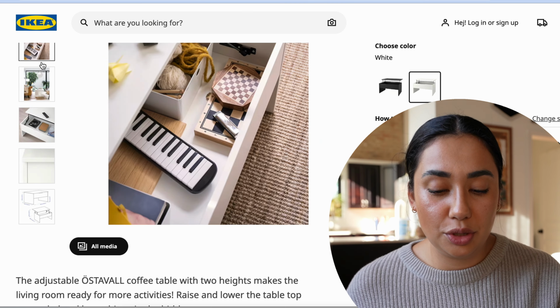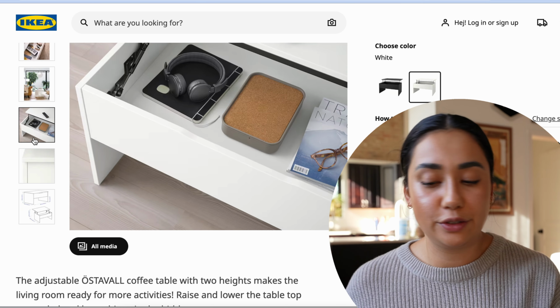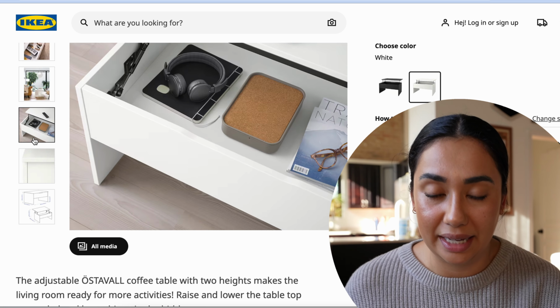But all the same, do I think that they need to work on their design slightly more? Yes, however, off to a good start. Glad that we have something like it at IKEA finally.